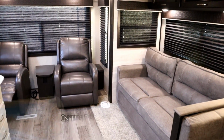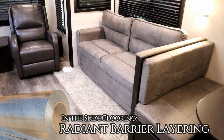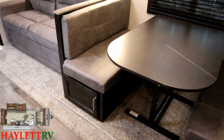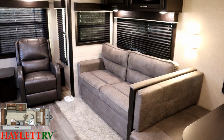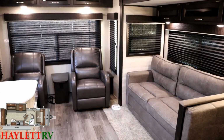Now, there's also a radiant barrier through the slide floor. We'll talk about that more when we get outside, but that is something Jayco does in all their slide outs. And think about it, this is where you're sitting. Having that extra layer of protection below you the whole time, it helps keep the air conditioner in here. And in, you know, spring, fall camping, it'll help keep the heat where you want it too. It's just an extra thing they're doing you don't find elsewhere in a lot of things.